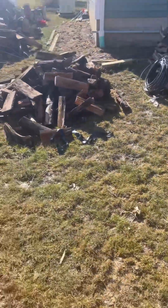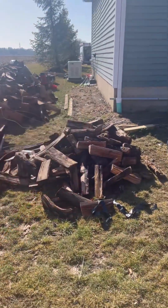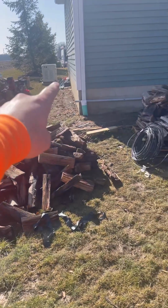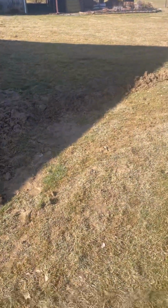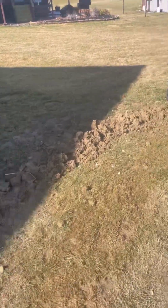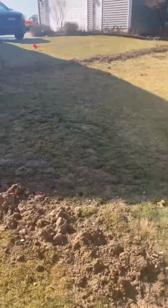and then it's going to come around here to the side. They're going to have maybe a trench or something coming from the propane tank into the building right here. So something there, and then right here is all the lawn repair needs. So probably looking at maybe a yard or two of topsoil. It's not a real big area.